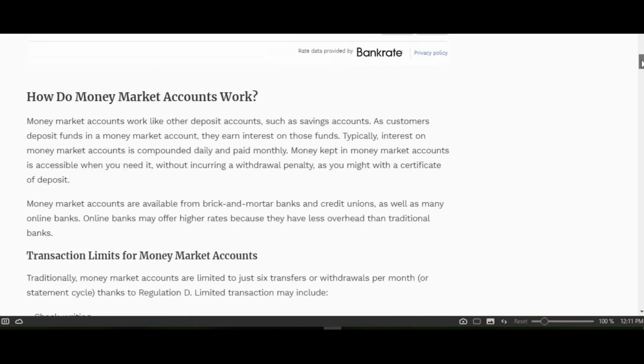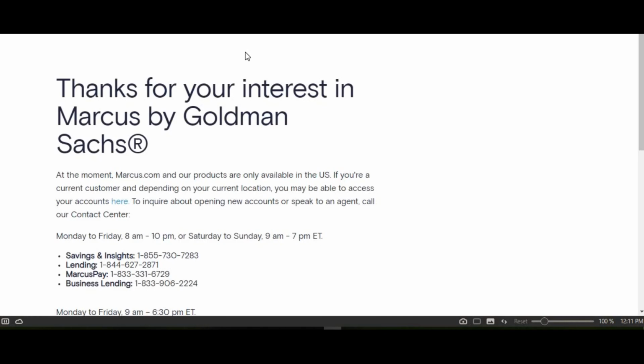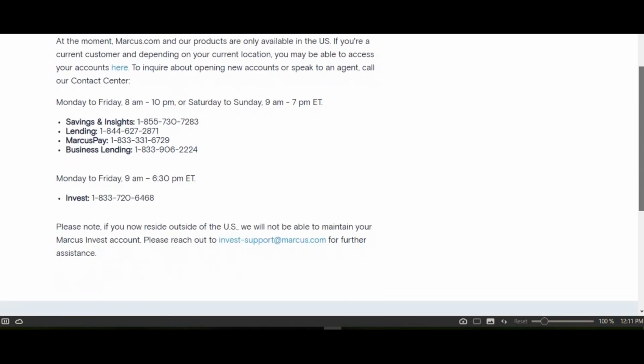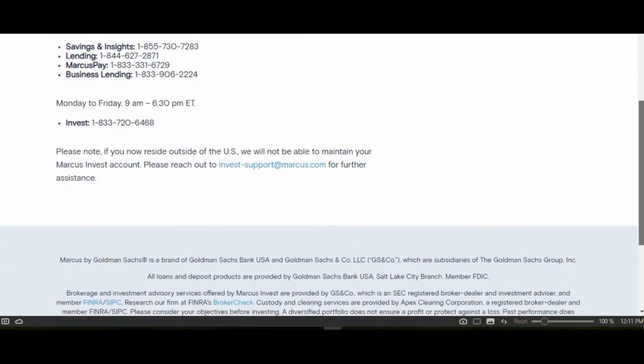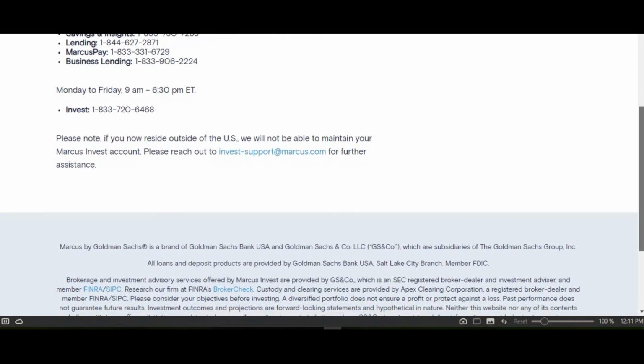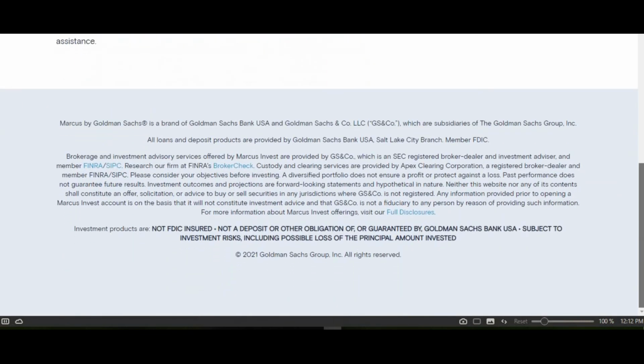Another difference between CDs and money market accounts is the type of interest rate they each have. When you open a CD, you lock in a fixed rate for the entire CD term. Money market accounts have variable APYs, which means that the rates can rise or fall on any given day.